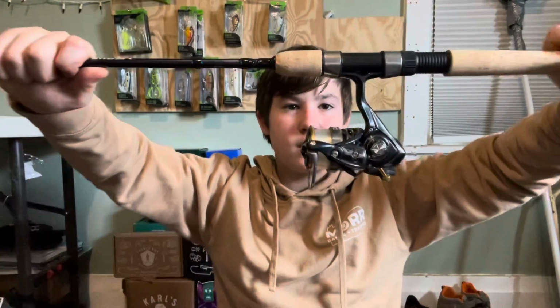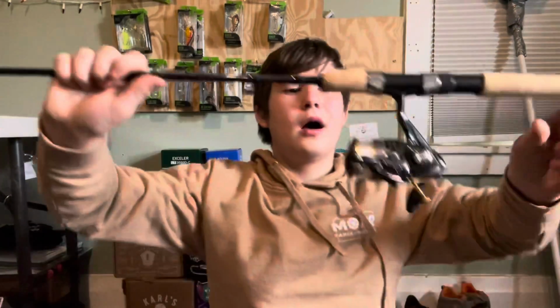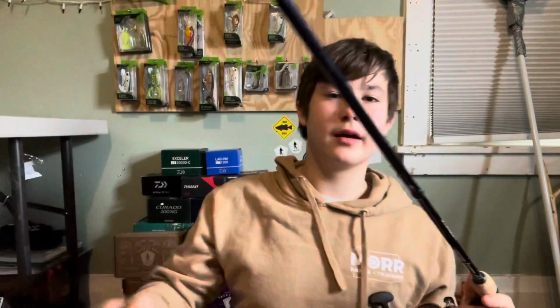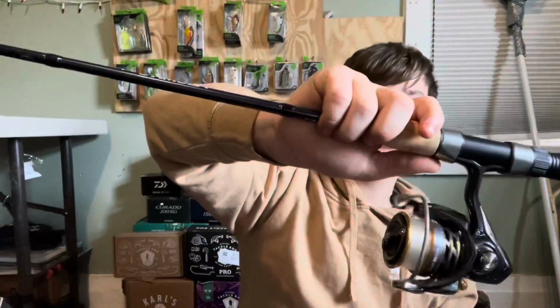Okay, so here I have the Daiwa Exceller. You can probably see the box right there. I'm just gonna go over it real quick. It's an $80 reel on a $30 rod. When it comes to rods, I'm just not a big money spender on that, but that doesn't matter. The Daiwa Exceller is a really nice reel.